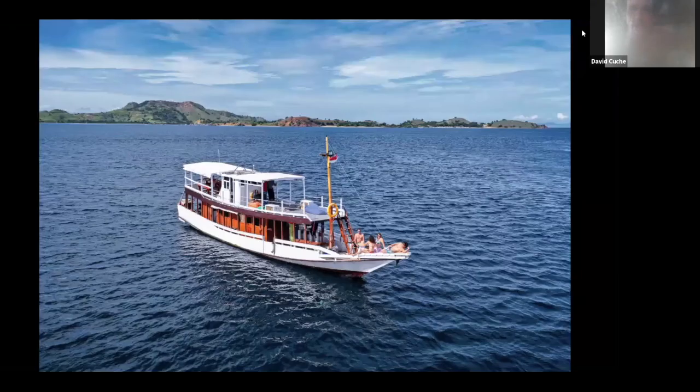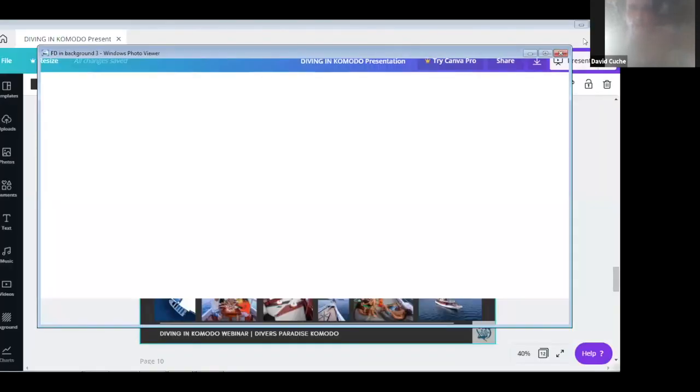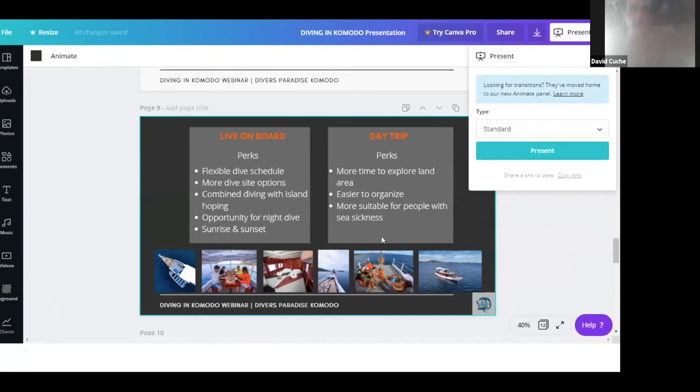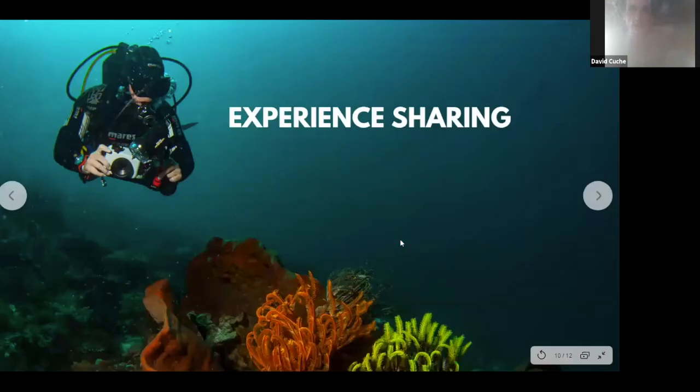So now is going to be the time for sharing experience. Maybe we know that there is 50% of the people who have already been to Komodo National Park, so maybe they want to share their experience. Otherwise, after that, will be the question and answer session, if you have any questions.